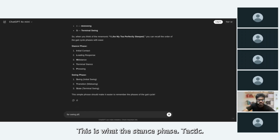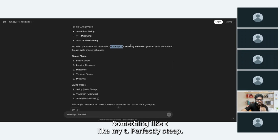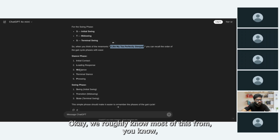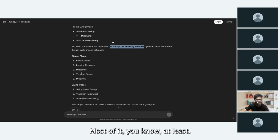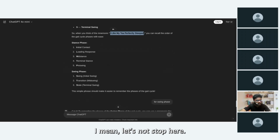Swing phase. This is for the stance phase. Make tea. Okay, something like, like my tea perfectly steeped. So initial contact, loading response, mid stance, terminal stance, pre-swing. Okay, we roughly know most of this, we can run this in our mind and take a foot and make it walk, right? At least this is a simple mnemonic to remember the first letters. Let's not stop here.